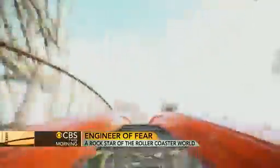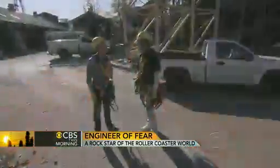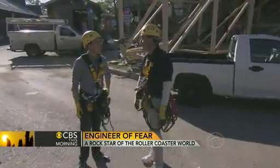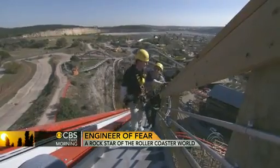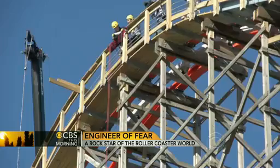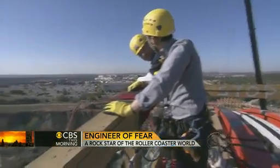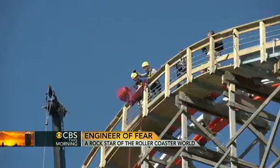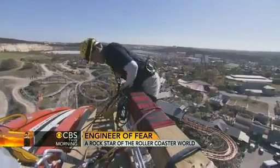To build it, Larry uses more than calculators and drafting tools. Part of the work is going to be a rappel over the sides. He also straps on climbing gear and harnesses. No fear of heights? I have a healthy respect of heights. He insists on personally inspecting all of his new rides. 180 feet down there. And sometimes there's only one way to do that. Rope! To guarantee the ride's safety, its creator takes a few risks.